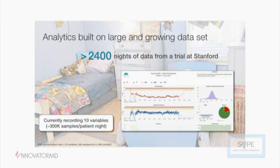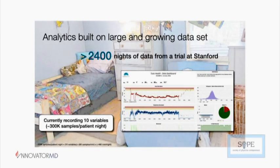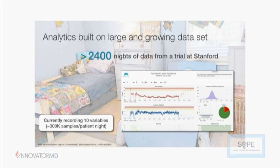We started a study over a year ago at Stanford where we were doing observational, so placing these devices on the beds of children who had moderate to severe asthma, collecting this data, collecting the validated surveys, getting all the status reports, all the measures that we have these days, and have built our initial analytics off that.